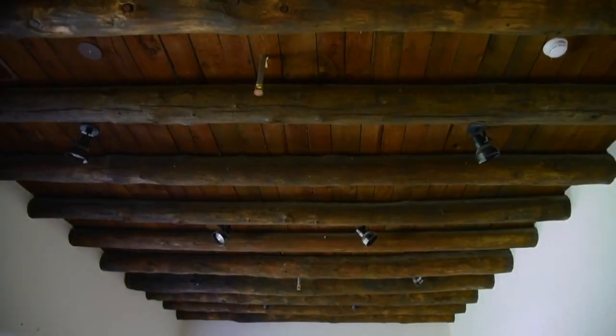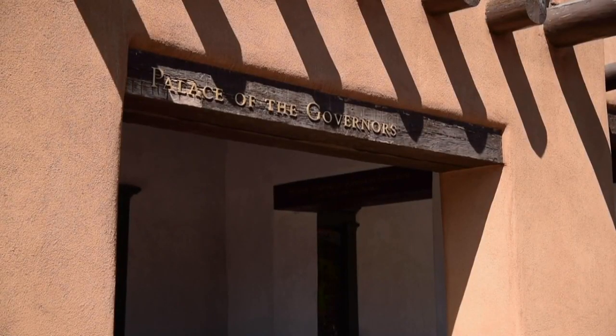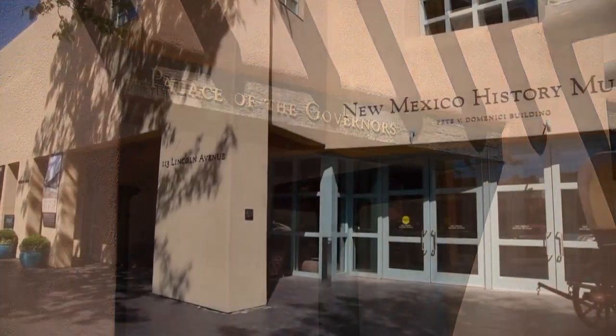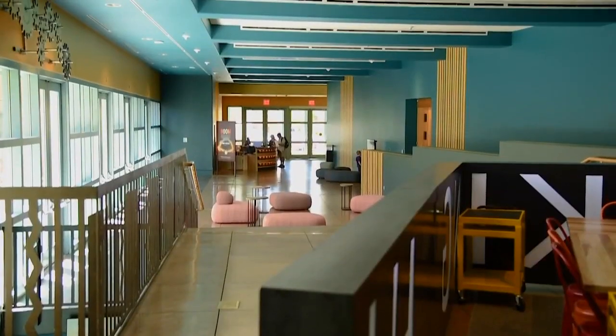There won't be any cost other than admission. So once you get into the museum, as long as there is space on the tour for that particular day, then people will be able to go.